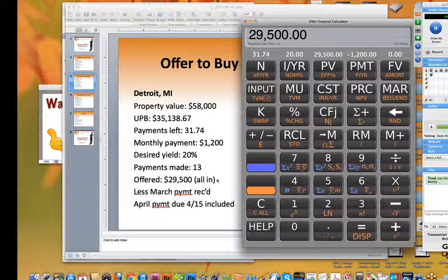That's all in. And I made this offer originally back in March, like the beginning of March, and then I didn't hear back for a while, but this is the price I quoted, including the March payment. So by the time they came back around at the end of March, they'd already received the payment. So basically I just said, well, we're going to detract from the contract price $1,200 for that March payment that you already got. And of course you can keep it. So now I'm down to 28.3, and also the April payment due to me is due on the 4/15 or 4/17. That's when they normally make their payment.